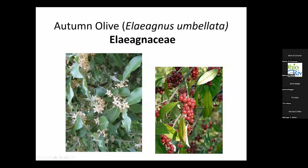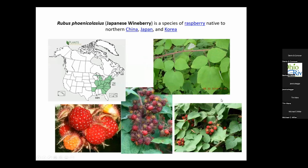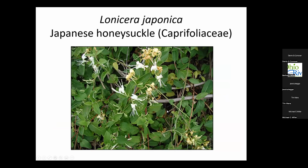Autumn olive. Japanese wineberry now is starting to become more and more abundant. They're good to eat, but they're highly invasive. Japanese honeysuckle, which is a vine. This one also stays somewhat evergreen, not totally evergreen, but which gives you an opportunity to spray it when some of the native plants are dormant.